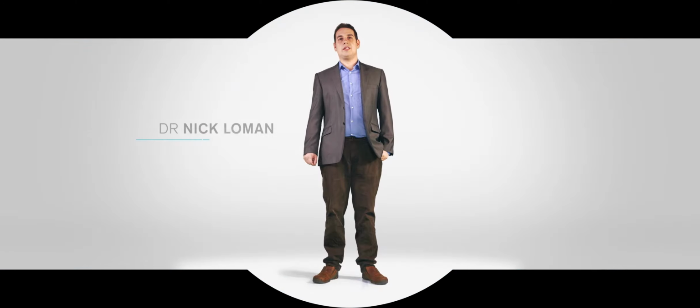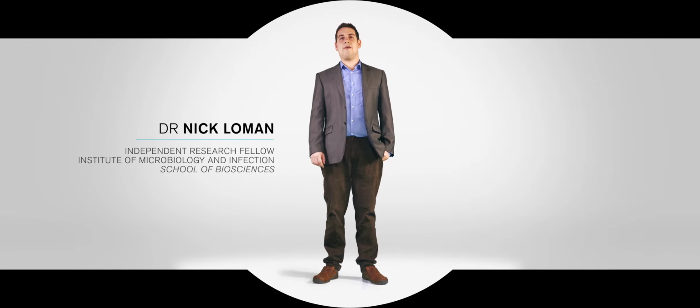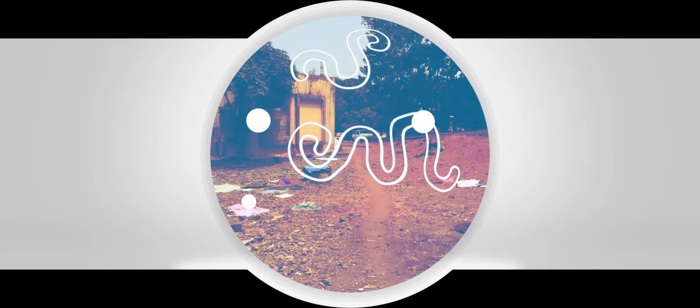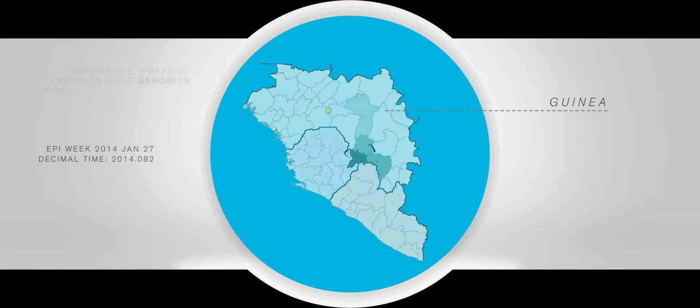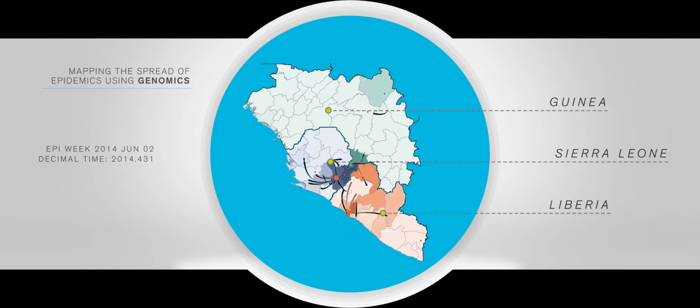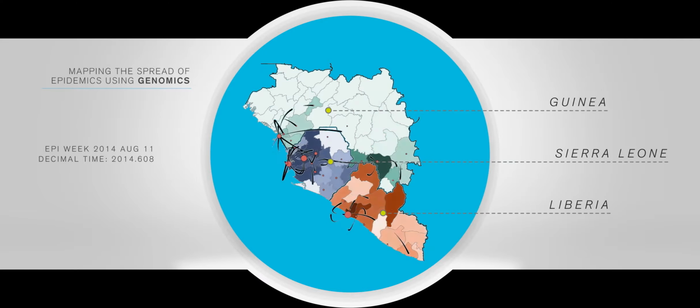In December 2013, a young boy from Guinea was playing around a burnt tree stump and contracted the Ebola virus, possibly spread by bats. Soon many people in his village were sick, but it took many months to formally confirm Ebola was the cause. The virus spread rapidly, firstly to neighbouring Sierra Leone and Liberia, and then beyond West Africa, including to the UK and the US.